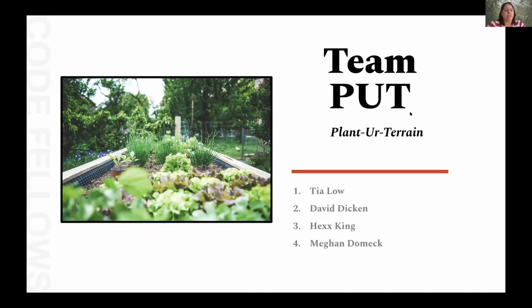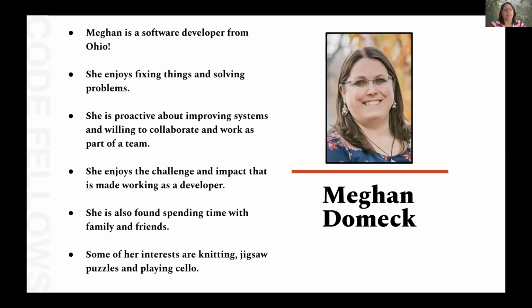So our team includes Tia Lowe, David Dickin, Hex King, and myself, Megan Domick. To share a little bit about me, I'm a software developer from Ohio, and in my past experience, I worked in a remote position supporting corporate child care programs across the country. So I managed substitute teachers and was responsible for interviewing, hiring, and training, as well as the daily operation of my teams. I've been recognized for my consistent model work ethic, one who is proactive about improving systems, willing to collaborate, and brings their whole self to work.